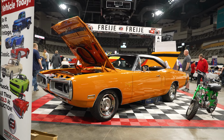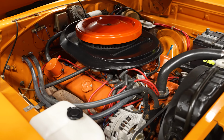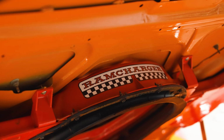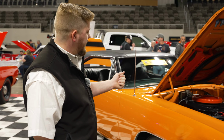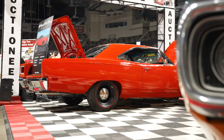This right here is a 1970 Plymouth Superbird. It's got a 383 cubic inch V8 and a Torqueflite automatic. This one's special because it actually comes with the Ramcharger airbox, which was a special option on this particular year of vehicle. It even has some vents, and there's a little lever under the dash that you can pull to open up the vents for when you're driving in the winter to keep the heat in the vehicle. This is a really cool deal.